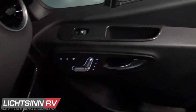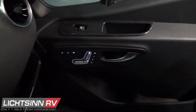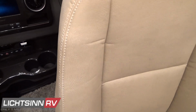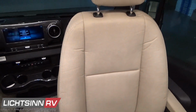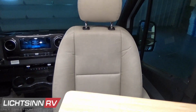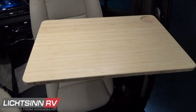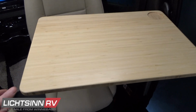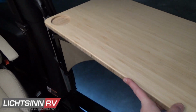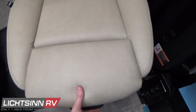And then sliding over, the same memory seats, powered door locks, powered windows, as well as electric heated seats. A nice soft, supple feel with the ultra leather cab seats that maintain the safety enhancements of the side seat thoracic airbag setup. This is the oversized adjustable and removable swivel table that can be used as a workstation for the passenger, a standing desk, or additional food prep area for the kitchen.